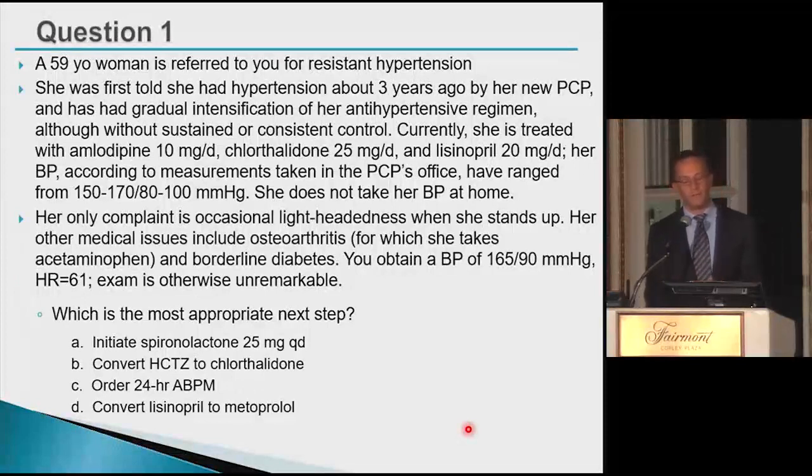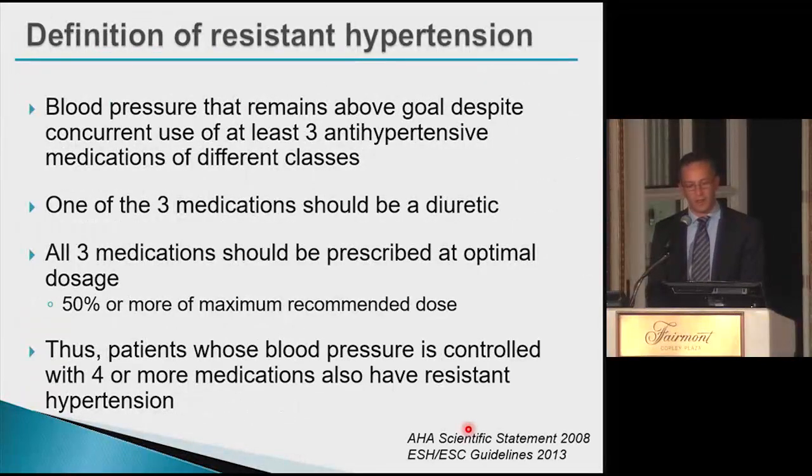Initiate spironolactone, convert her hydrochlorothiazide to chlorthalidone. Sorry, she's already on chlorthalidone. That's a typo on my part. Sorry about that. Order a 24-hour ambulatory blood pressure, or convert her lisinopril to metoprolol. Okay, I heard C.